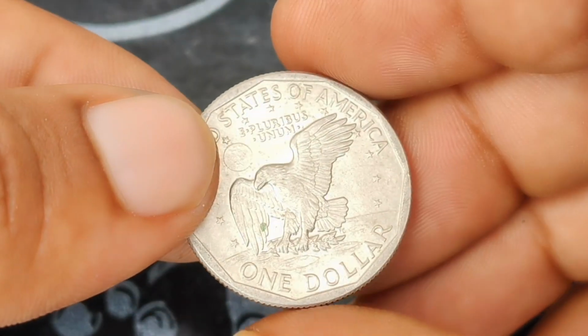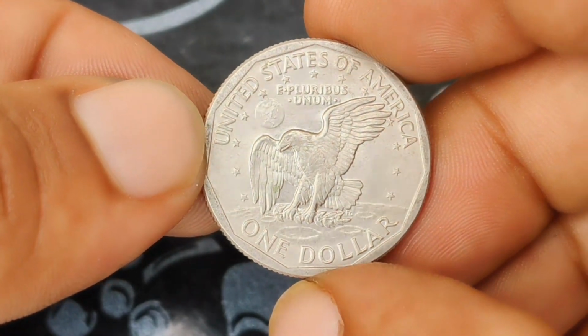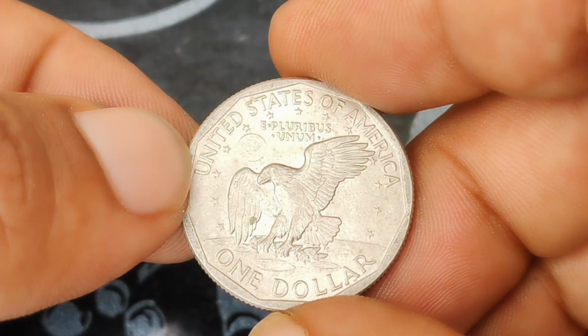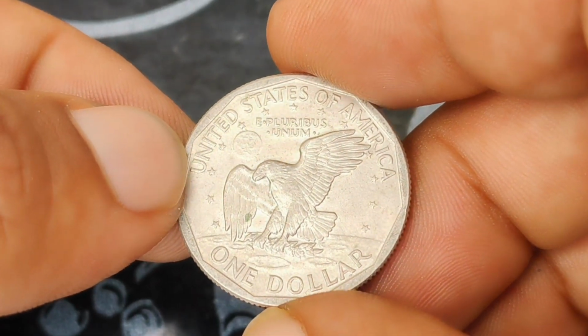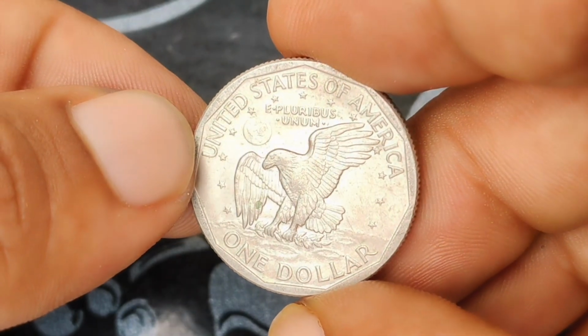First things first, let's talk about the basics. The Susan B. Anthony dollar was introduced to replace the Eisenhower dollar, and it featured a portrait of Susan B. Anthony, a prominent women's rights activist. This coin was minted in Philadelphia, which is indicated by the P mint mark on the reverse side.